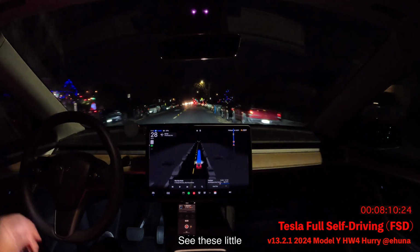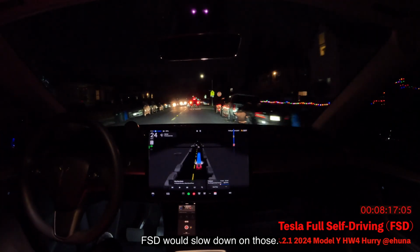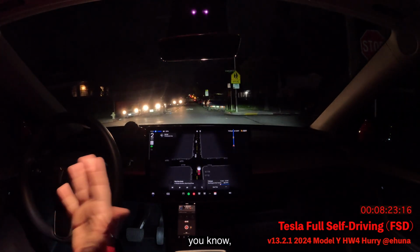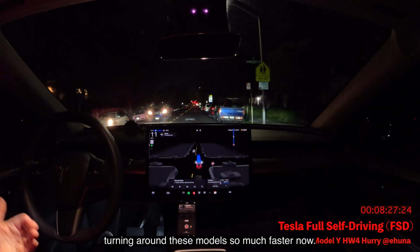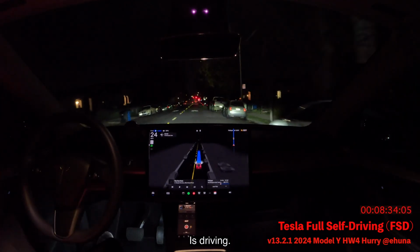See these bicycle signs that you see on the road? An earlier version of FSD would slow down on those, but now with a new model trained by Colossus, trained by thousands of Nvidia GPUs, they're turning around these models so much faster now, and these models feel human. They feel like a human being is driving.